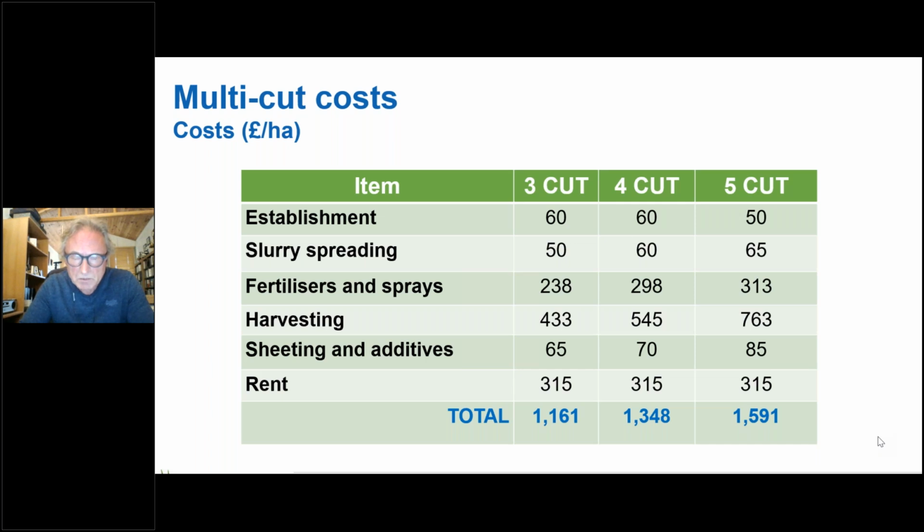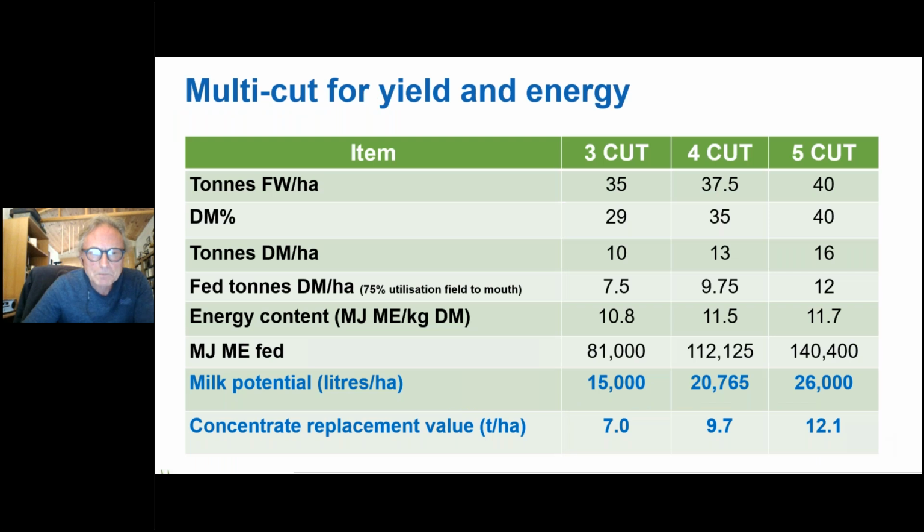But we must work these costs out at the start, because actually what we want to do with multi-cutting is get a return on investment, and we can't calculate that without knowing what the costs of multi-cutting are. Next slide, please, Emily. Thank you. So if they are the costs, how can we work out what the benefits are?